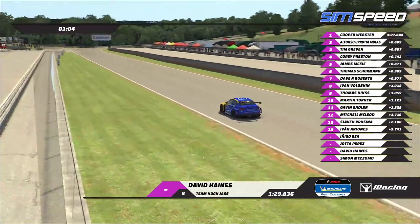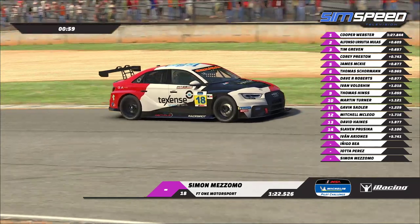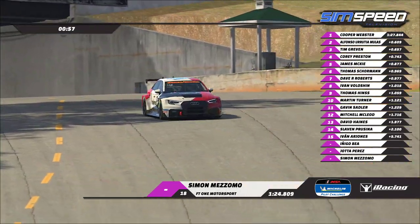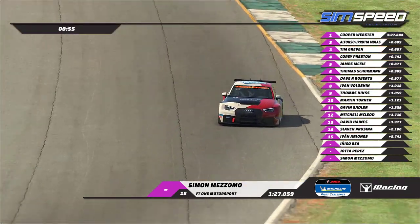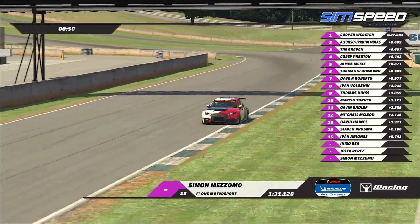However, got to be a bit careful here. We have got a hotter track than what we're used to for these guys at the moment. So 34 degree track temperature here at Road Atlanta, which means tyres might come up to temperature a bit quicker, but they're also going to burn quicker as well and have less to work with at the end of this race.